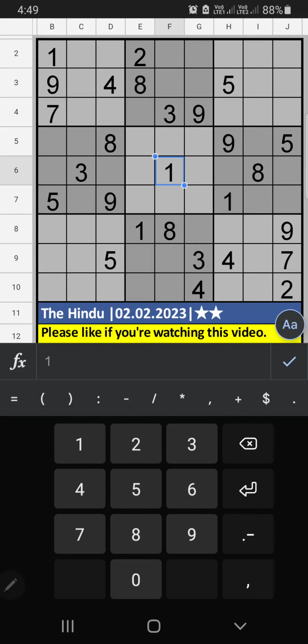Welcome to Sudoku SkVm. I'm going to solve the Hindi newspaper Sudoku puzzle on February 2, 2023, 2-star Sudoku.